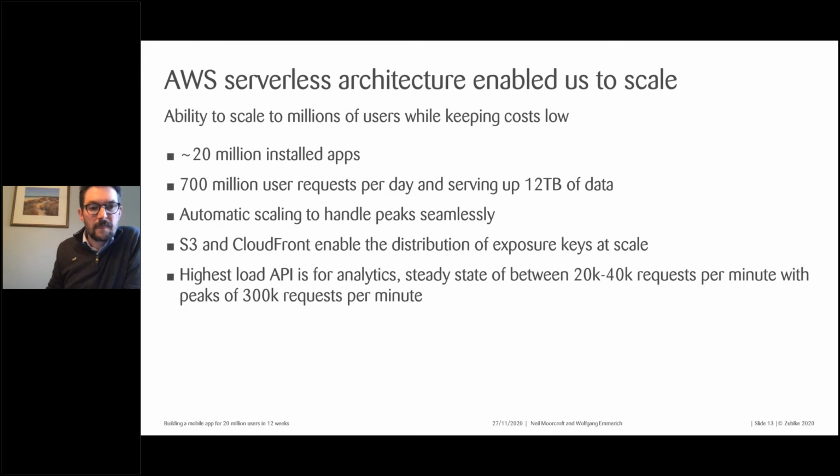Probably the highest load is the analytics. Nearly everything else we can use CDNs and the like to spread the load, but we do need to know whether this is actually working, whether it's actually affecting the course of the virus. So we bring in anonymous analytics. That service is a steady state of between 20 and 40 requests per minute, and often hits a peak of 300,000 requests per minute, which is quite a serious high load.